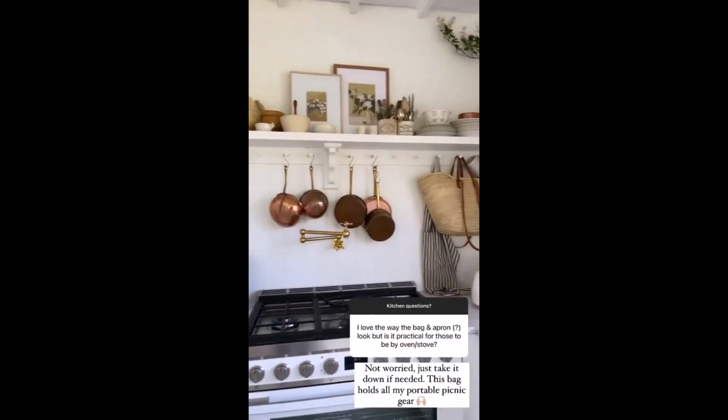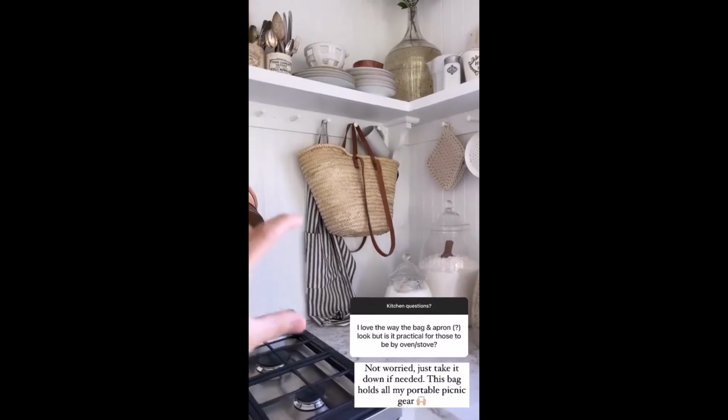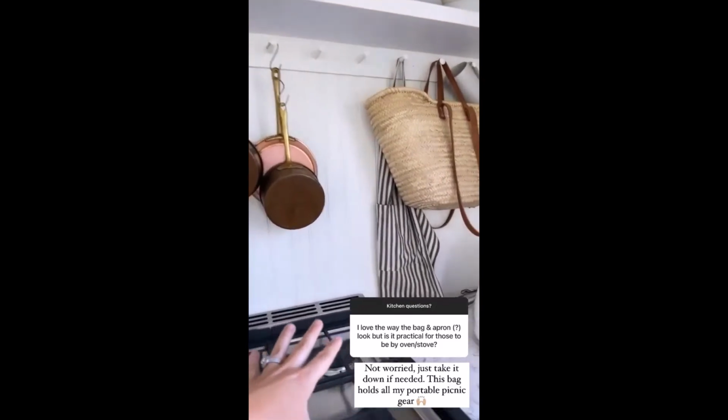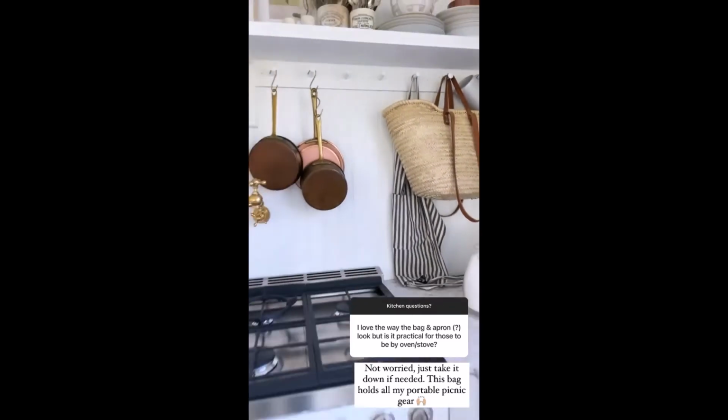A lot of comments about this bag over here. I think it just looks closer in photos maybe, but if you are worried, like if this was gonna have a big flame, you could just take the bag off the hook, but no, I'm not worried about it.